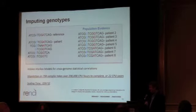But it also impacts how we analyze this data. So one of the big things that we do that not everyone relies upon as much is doing imputations. The basic gist of this, if you look on the left-hand side, is you have a patient, and they have in one location 5 Gs, in another location they have 3 Gs, an N, and an A.